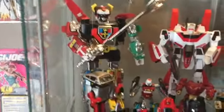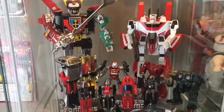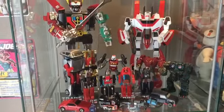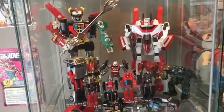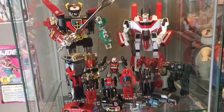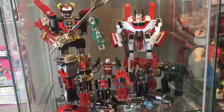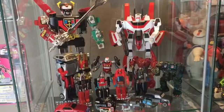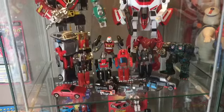Now, some of this stuff is exactly the same as before, but some people are new here, so I'll go over it again. This is kind of a little bit of my old school robot section. I have the Matchbox Voltron, Lion Voltron in here. I have the Robotech Jetfire by Hasbro that was only made for a short time and then discontinued because it was basically Robotech. And then up here in the front, a bunch of GoBots.